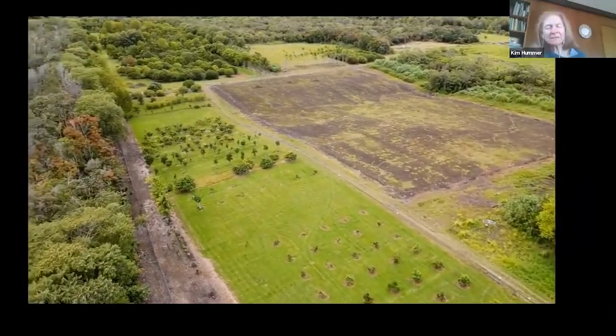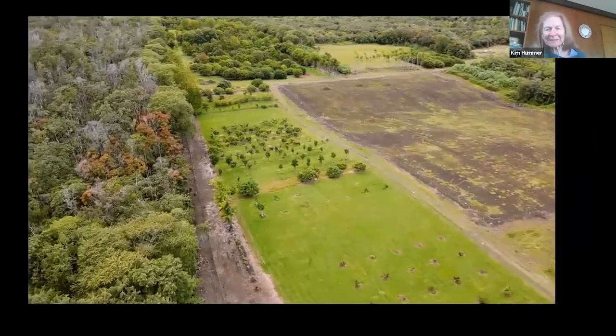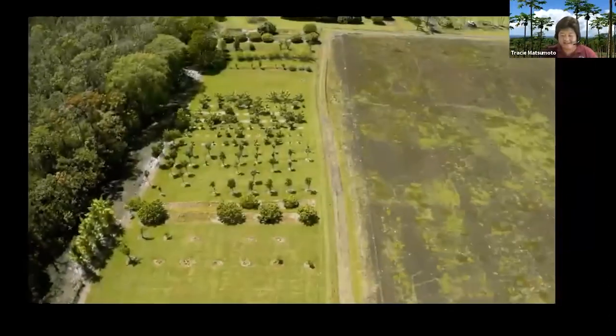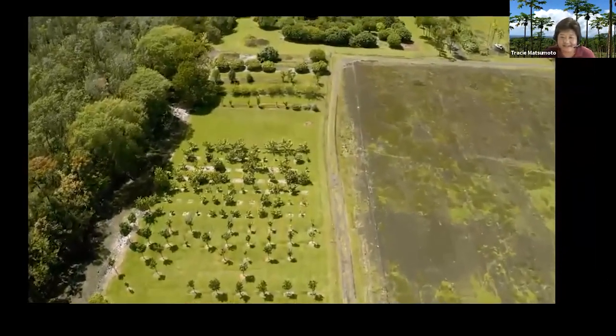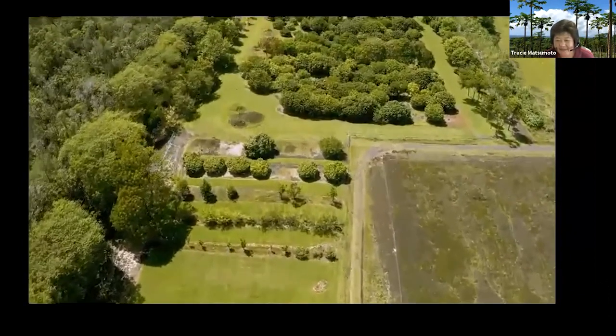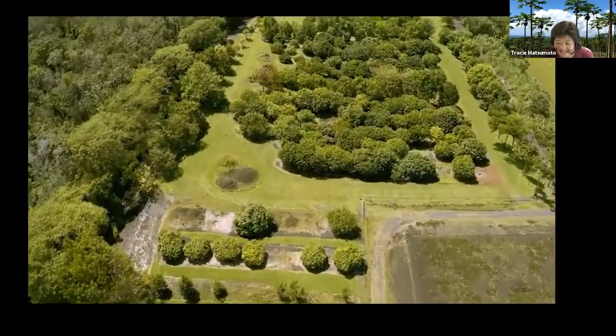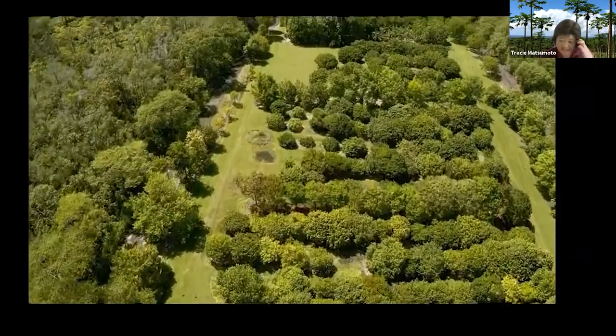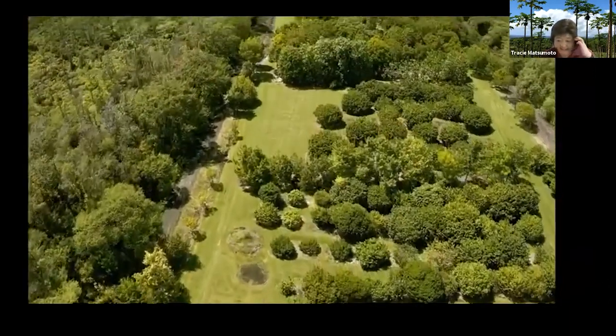Are you sure it's 38 acres? It looks like a lot more. Yeah, unfortunately, our fields are kind of interspersed with the university's fields as well. So here's our older lychee collection that we're thinking of replanting and respacing since it is a little bit overgrown.